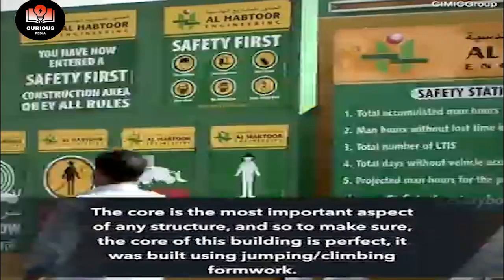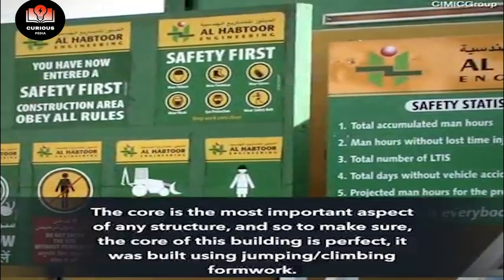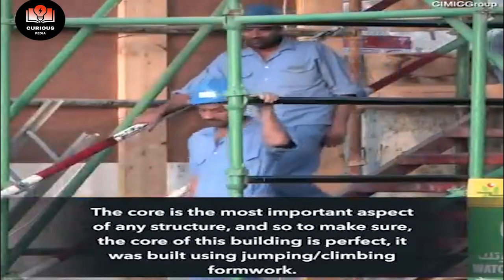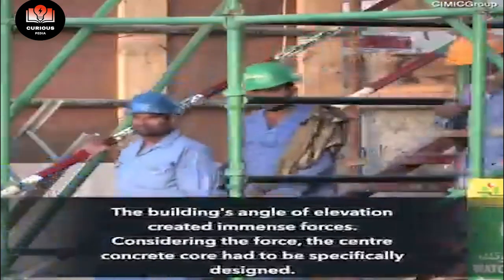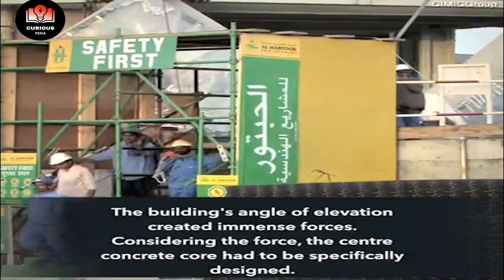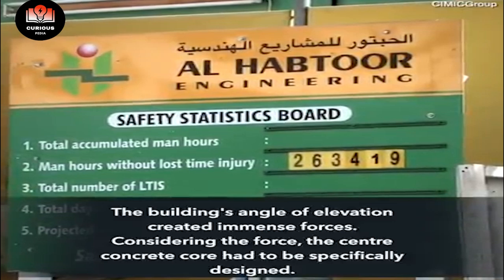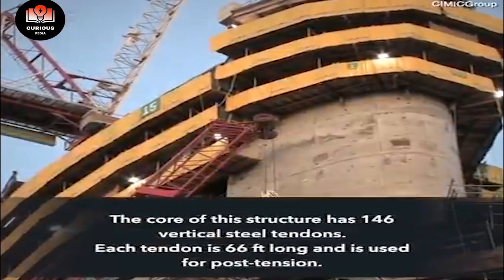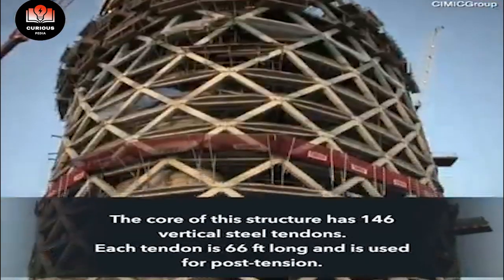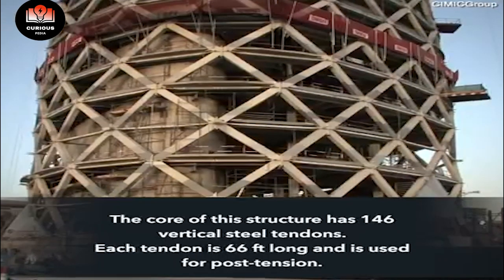The core is the most important aspect of any structure, and so to make sure the core of this building is perfect, it was built using jumping/climbing formwork. The building's angle of elevation created immense forces. Considering the force, the center concrete core had to be specifically designed. The core of this structure has 146 vertical steel tendons. Each tendon is 66 feet long and is used for post-tensioning.